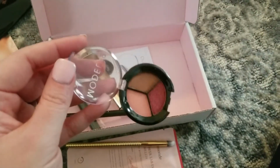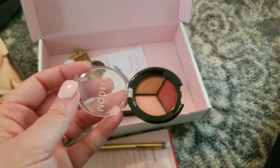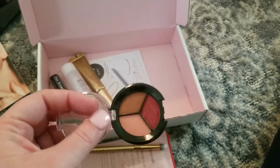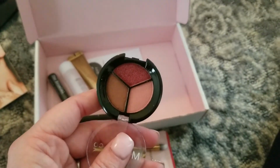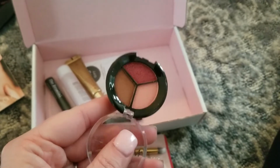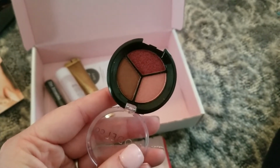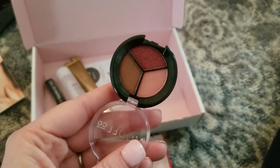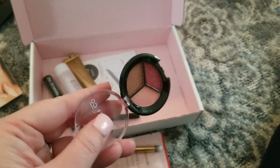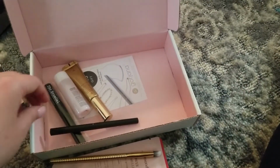So this is the Model Co. Trio. I really like that light pink in there, and the brown and the cranberry. Would I wear all three of these colors together? No. But would I wear them two at a time? Probably. I would pair the pink with the cranberry or the pink with the brown, but I don't foresee myself wearing all three, so it's not a complete eye look. But nonetheless, it is a really nice eyeshadow trio for this month's Allure Beauty Box.